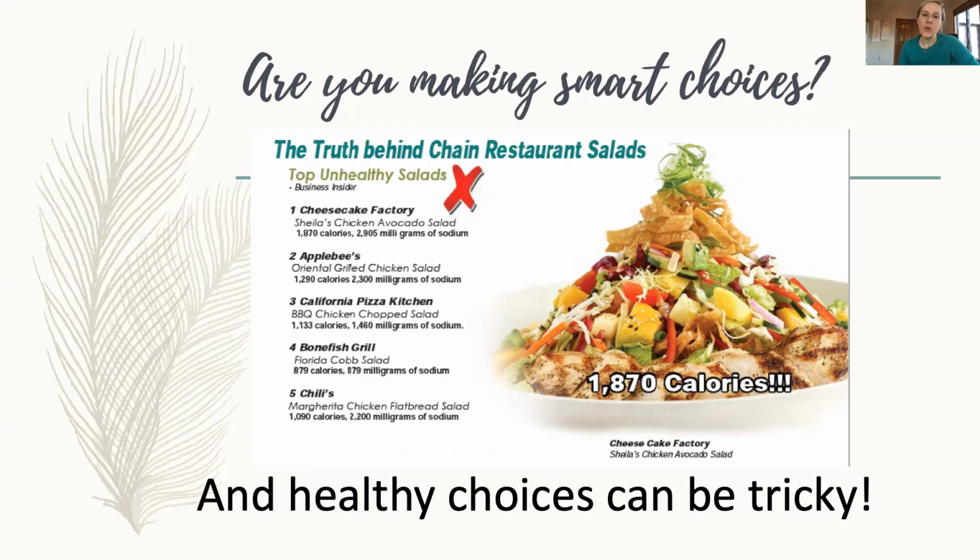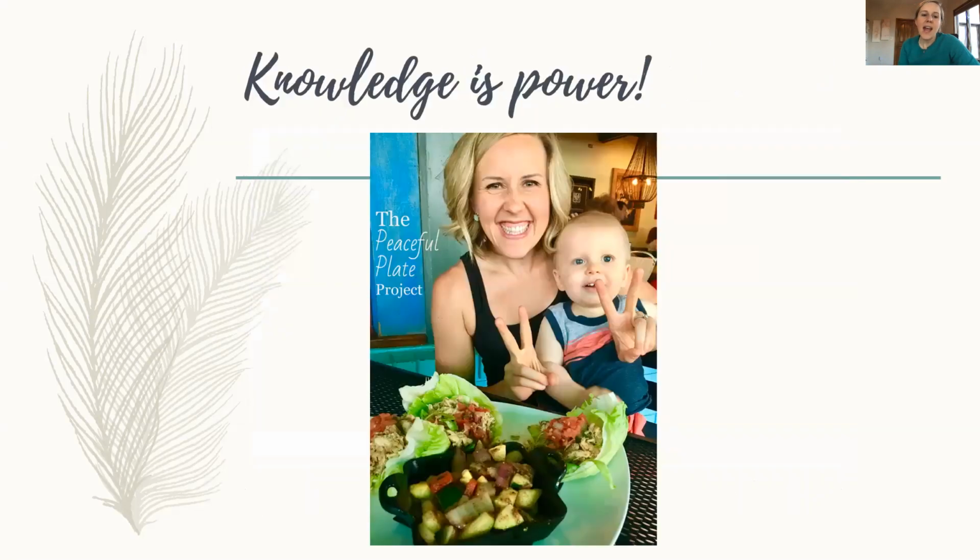I'm going to teach you how to recognize some of these common health traps and how to make them healthier so you can have a good healthy takeout meal and stay on track. Really what it comes down to is that knowledge is power. Being aware of the food choices you're making and being educated on that is really going to help you.